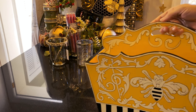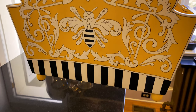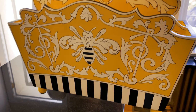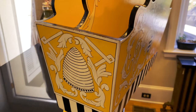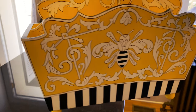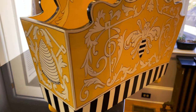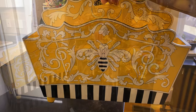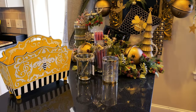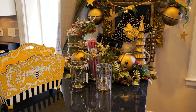This next piece, this is MacKenzie-Childs. I have been wanting this for quite some time. I love this line in MacKenzie-Childs. It wasn't at the barn sale, it wasn't on the clearance. I paid full price for this piece and I absolutely love it. I will be placing my special books and magazines right inside it. Beautiful piece.